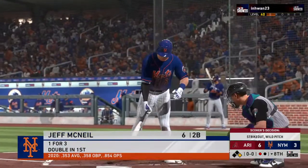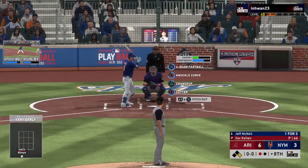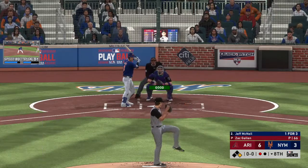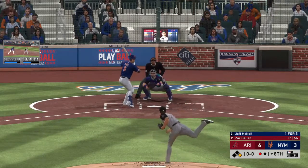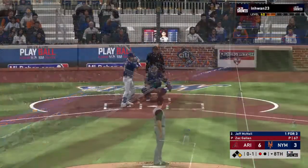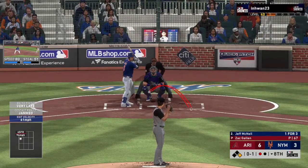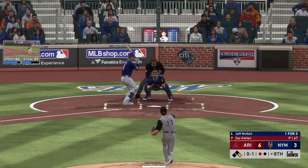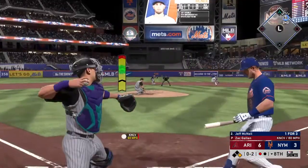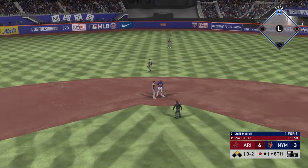So a runner at first now with 1 away, and that'll bring in Jeff McNeil. Comes set. Here's the 0-0 pitch. Runner goes for second. Pitch is a called strike. The throw is going to be far too late. That's a stolen base.